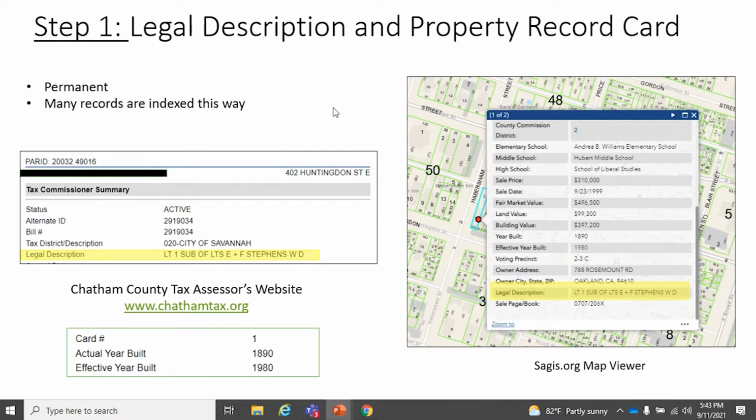Now that I've given you a little bit of an overview of our website, I'm going to walk you through some of the steps that you will really need to undertake in order to do property research. So step one, before you do anything else, you're going to need to know the legal description of your property. There are two ways to do that.